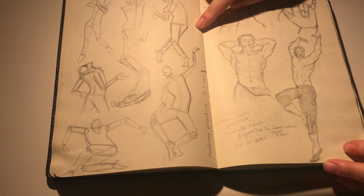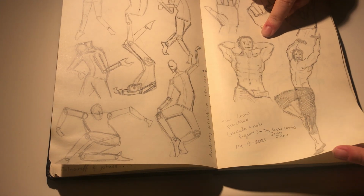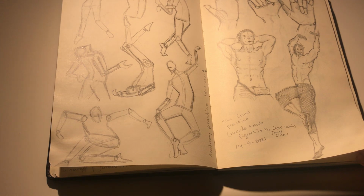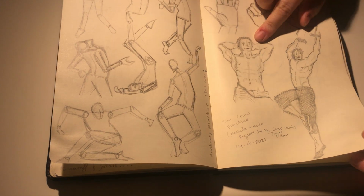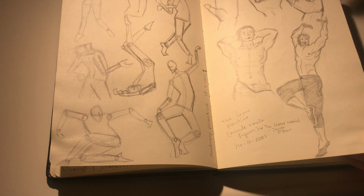Random pose practices. Hands. These are studies from The Crow by James O'Barr, which is my absolute favorite movie. I love it so much. I have the comic book. I love the comic book too so much, and these are studies from the comic book because I like the way that he stylizes the body and that he just draws muscles.